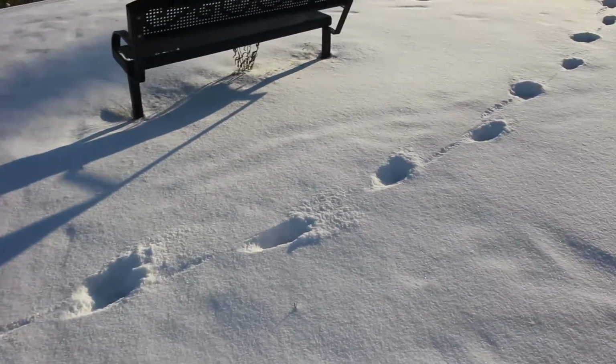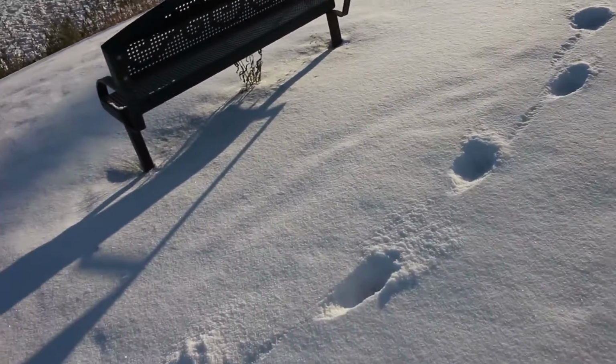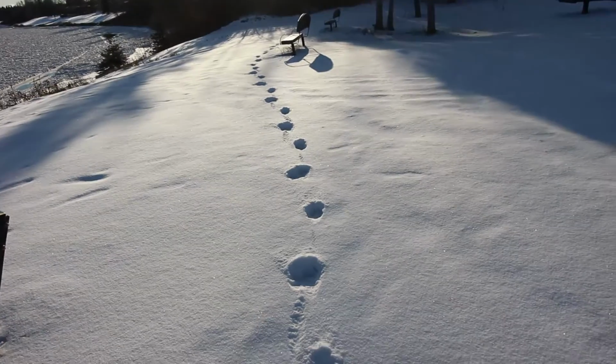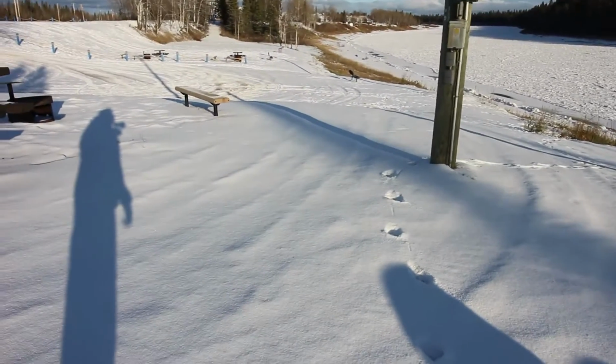One thing interesting about winter is looking at tracks here. Sometimes it's interesting just to see what was coming around. So here, this just looks like a dog. But I always like to examine what is walking around here when no one's around.